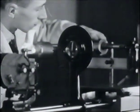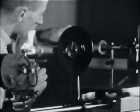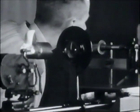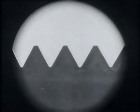And then again, in order to ensure accuracy in threads, the shadowgraph principle of this type of machine is used. It throws a very much enlarged shadow of a thread of a screw or any similar object onto the screen, enabling its formation to be checked against a standard diagram or to be measured.